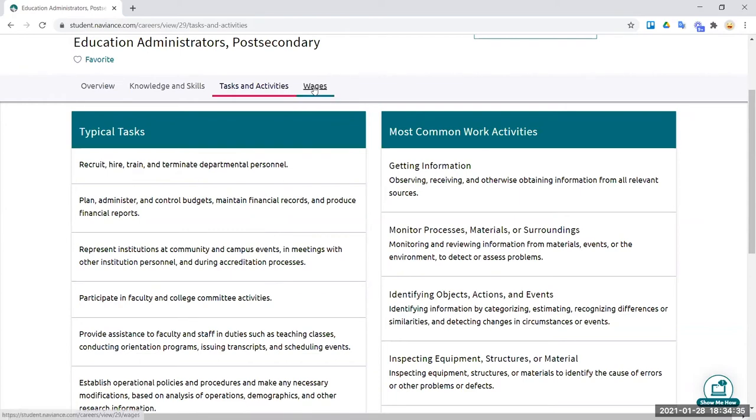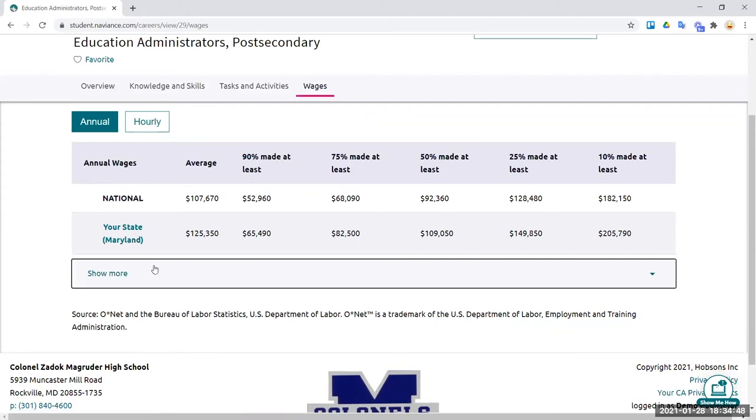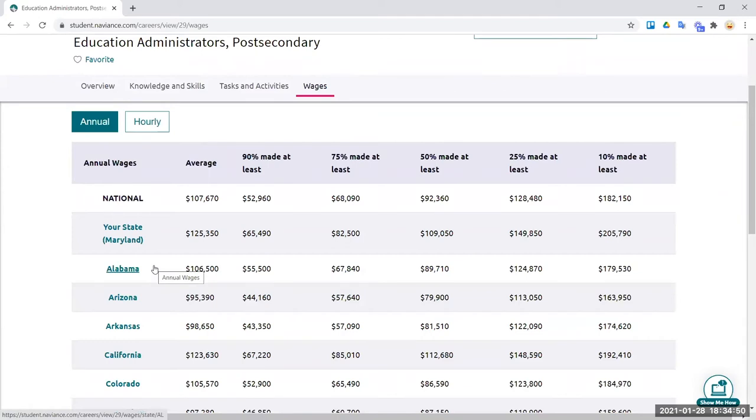And then lastly, and to be very honest, the number one thing that kids click on is the wages section. And so the wages is going to give students the information related to salaries. You see here, there's a national versus a state average. If your students are interested, they can always show more, and that will expand to the rest of the US states and territories. It is broken down by percentiles.